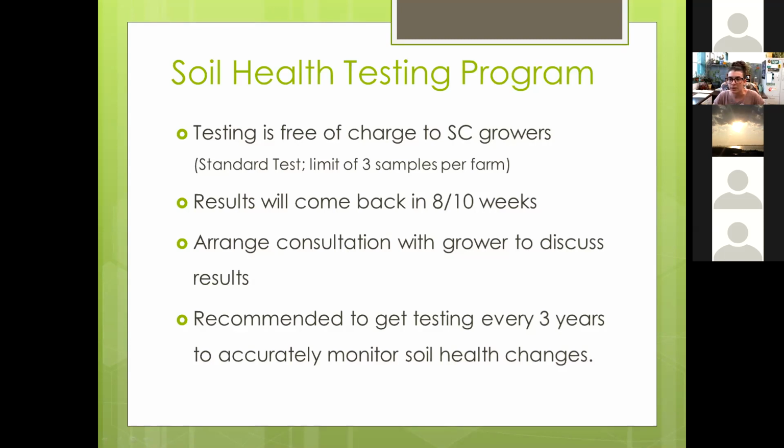And we are currently limiting samples to 3 samples per grower, just to level the playing field. If we have multiple people interested in the program, we want to make sure we could help out as many growers as we can with the funds that we have available. Once these samples are sent to the lab, test results are ready within 8 to 10 weeks.